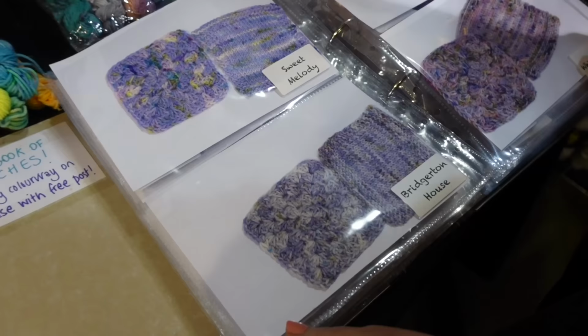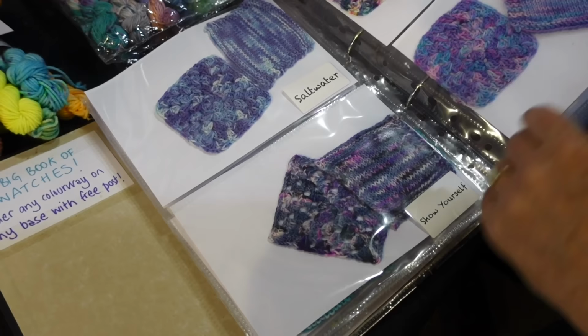Yeah, it can look totally different. Not all yarns are equal when it comes to crochet.